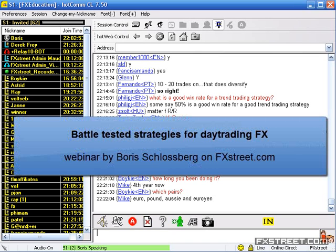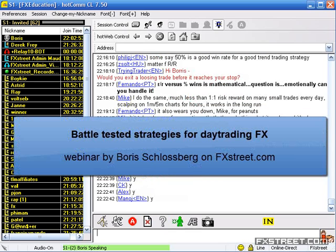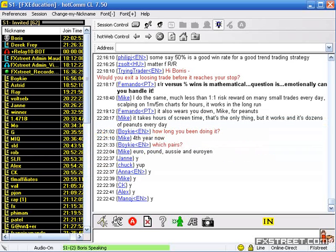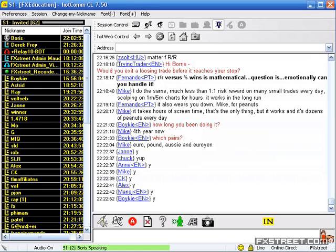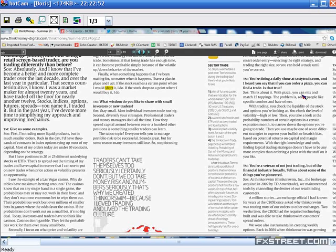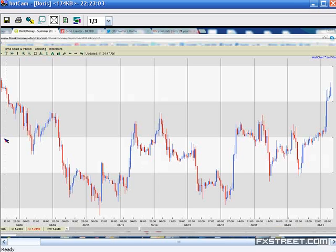Does everybody see the chart of the euro dollar? Yep, everybody sees the chart of the euro dollar? Okay, great. All right, so I'm going to get rid of these lines. Bear with me, I just have to rearrange my screen here so everything is comfortable.